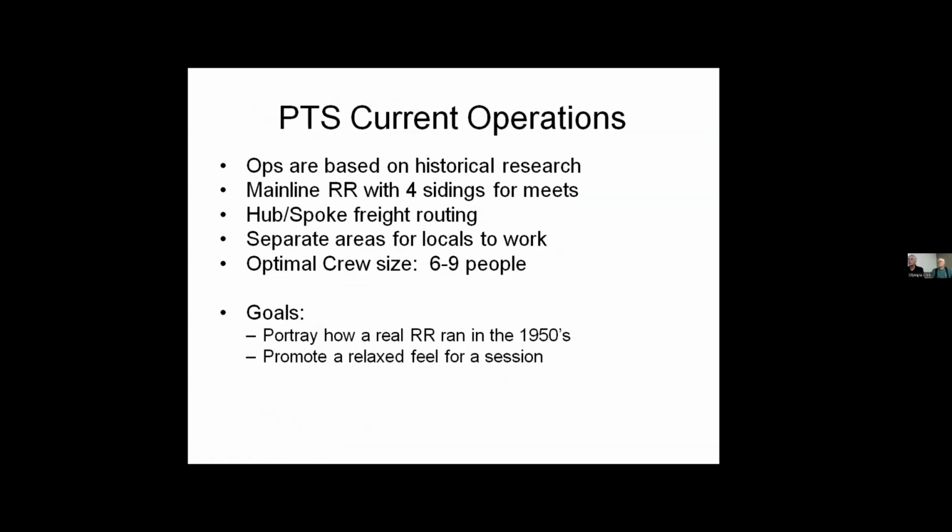So currently my operations are really based on historical research. This is kind of the Northern Pacific in the 1950s in disguise. So a lot of my trains are based on what I researched that they ran at the time. And Chambers Prairie really is like Centralia the way that it works. Because back in the day, Centralia was a yard where a lot of trains would drop off and pick up, and then locals were dispatched out from there to the different branch lines.